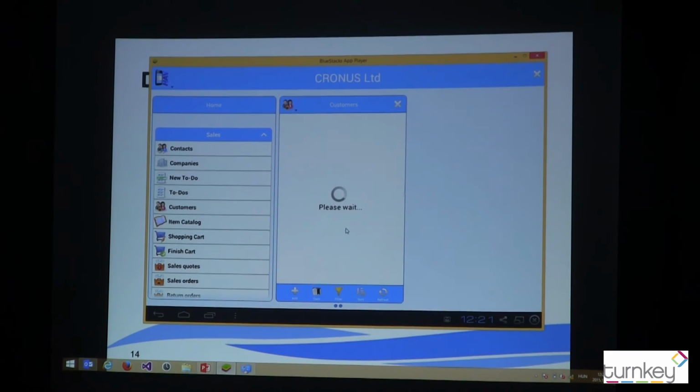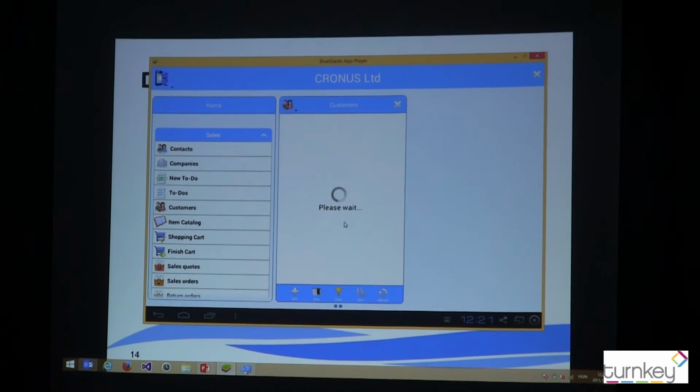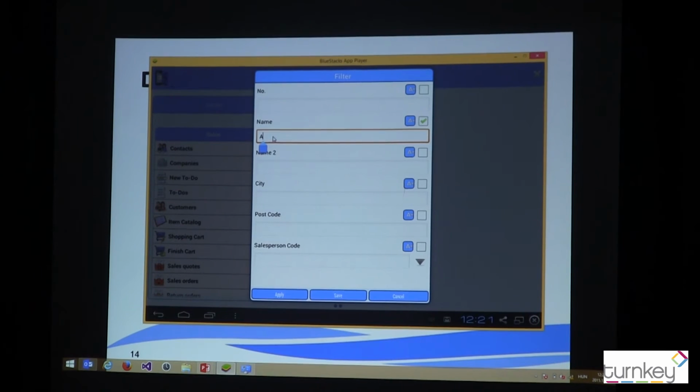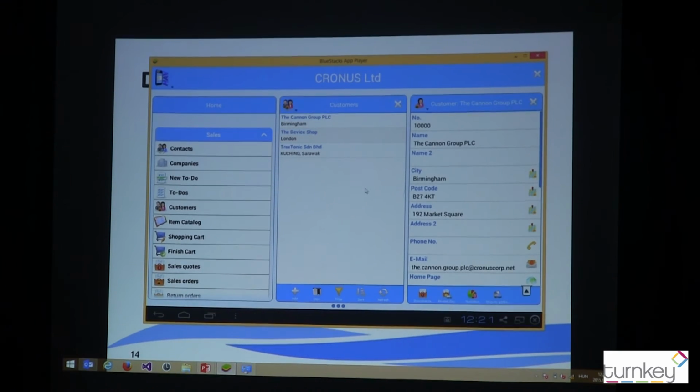Let's see. Those customers starting with A, doesn't really matter. We'll see if we have any. If we don't have, then we will shoot for the Canon group, which is the standard demo customer in the Microsoft database. Okay, let's try to use that as well. The Canon group, apply, and here we are, the Canon group VLC.